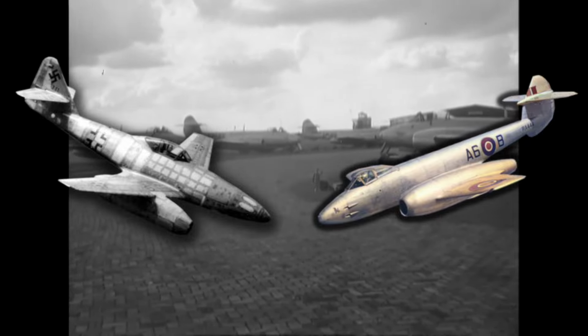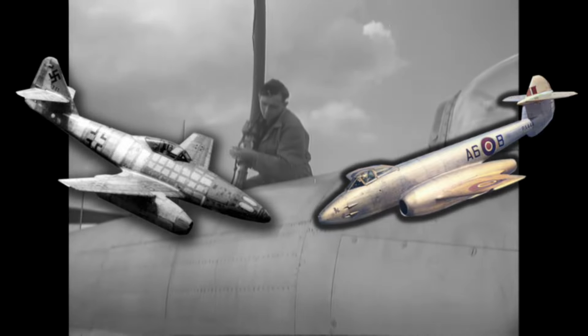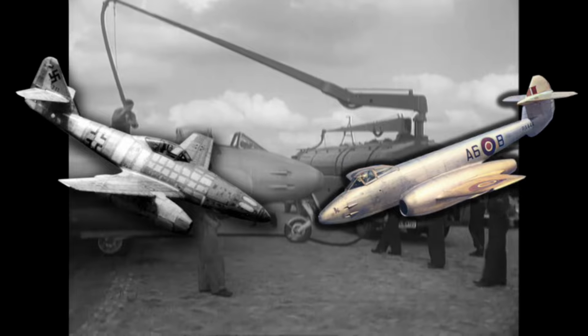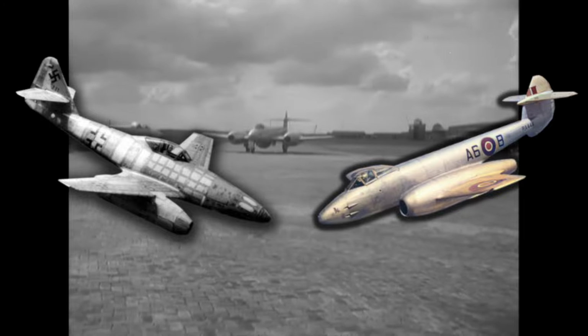On paper, the ME262 was the faster aircraft, but the Meteor had a huge advantage over the German plane. It was much more reliable. It was said to be just as reliable as the Spitfire and other propeller-driven planes, while the ME262 was plagued with problems. This was especially true for the earlier mentioned engine problems.